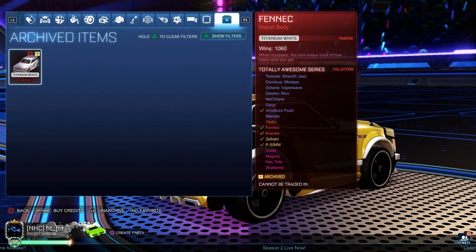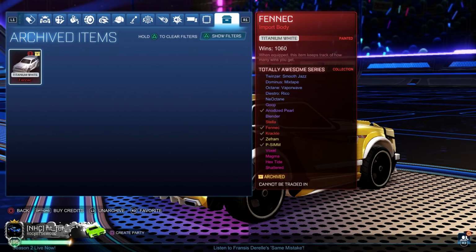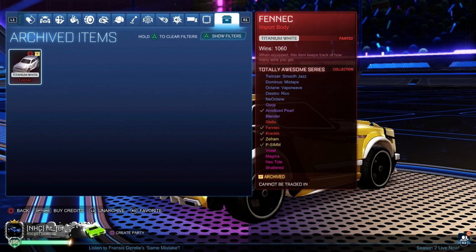It's crazy to me how much white Fennecs have increased in price over time. My white Fennec I bought for 2,800 credits months and months ago, and now they're worth almost 20k. Honestly, I think they're going to reach 20k. So this white Fennec that I got from the series, I'm definitely keeping as an investment piece. I think it will reach 20k plus, and then I'll sell it as soon as it reaches its peak price. Loads of profit for me.